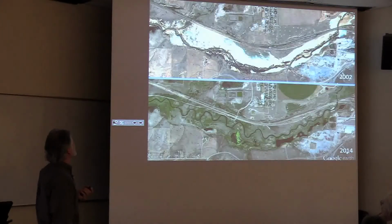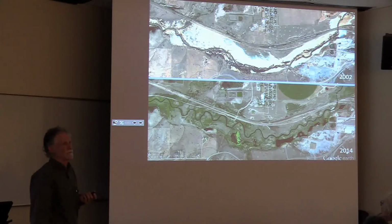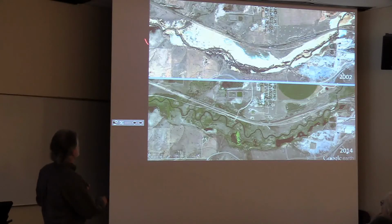Yeah, that, like I said, is largely complete. This is what it looks like from an air photo. So again, this is the Ramsey Flat area. That is the town of Ramsey. This is Brown's Gulch, which is one of the major tributaries.